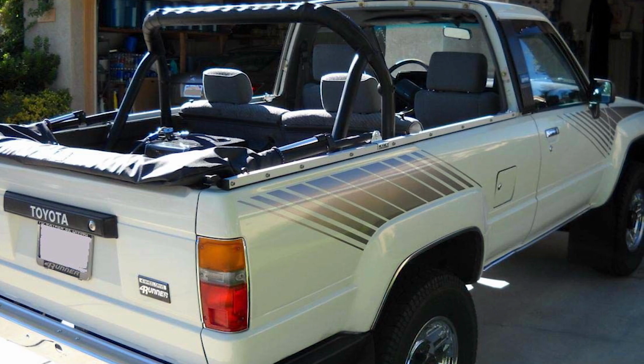Despite being about 250 pounds and 6'2", I can get in the back of one of these. It's actually pretty comfortable. I have plenty of headroom. The most difficult part is obviously getting into the vehicle, it being a two-door, but the tops do remove back here. There's a series of bolts you have to remove. It's not the easiest process, I'll be honest with you.